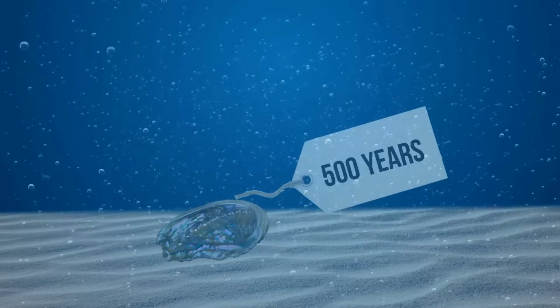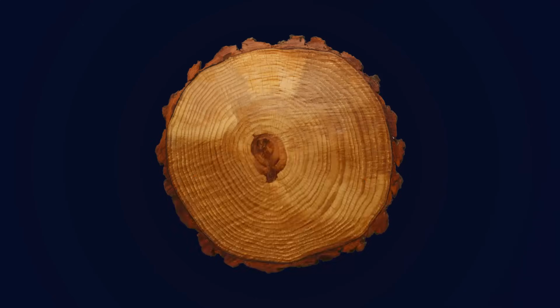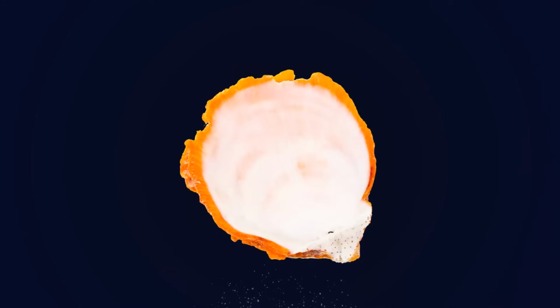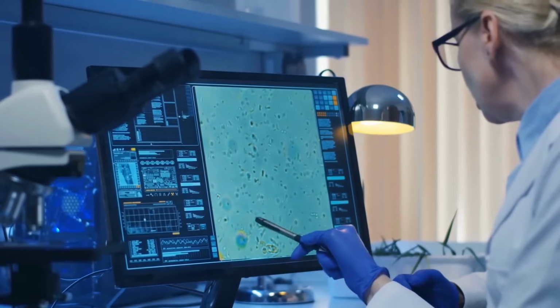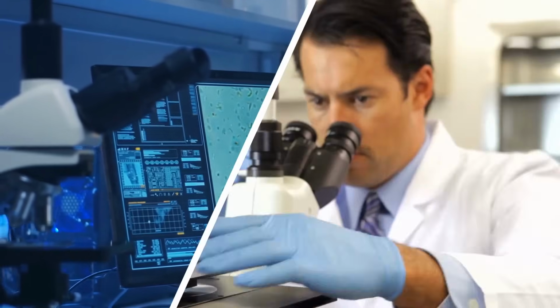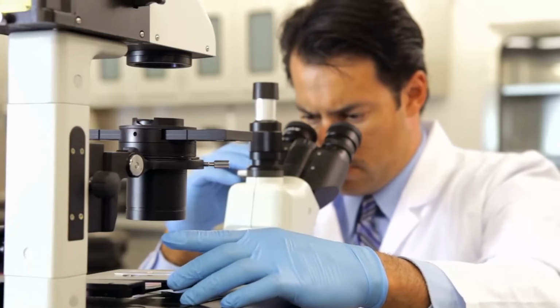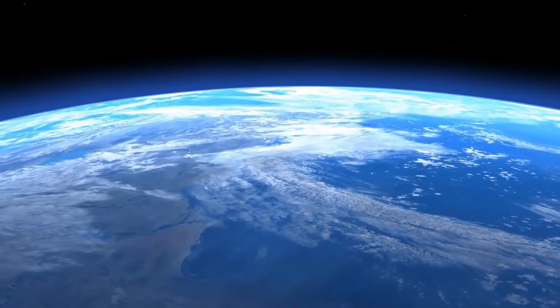Ancient mollusks can live for more than 500 years. To learn more about a tree, you can use its rings to see how old it is. To learn how old a mollusk is, you can examine its rings within the shell and tell. This is also how scientists get information about the ocean, climate, and whatsoever. Clams can help take a look at what happened about 1,000 years ago. The Earth doesn't have 4 but 5 oceans now.